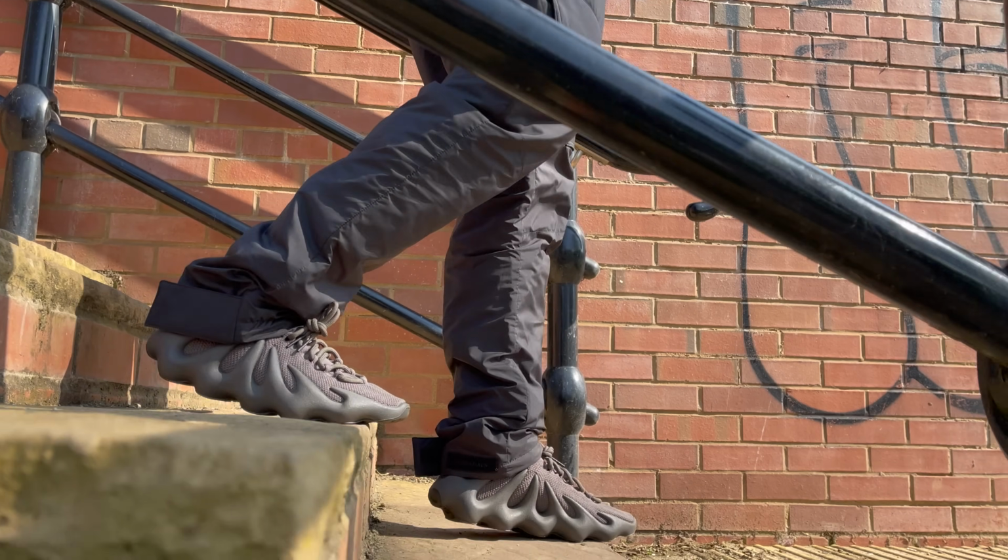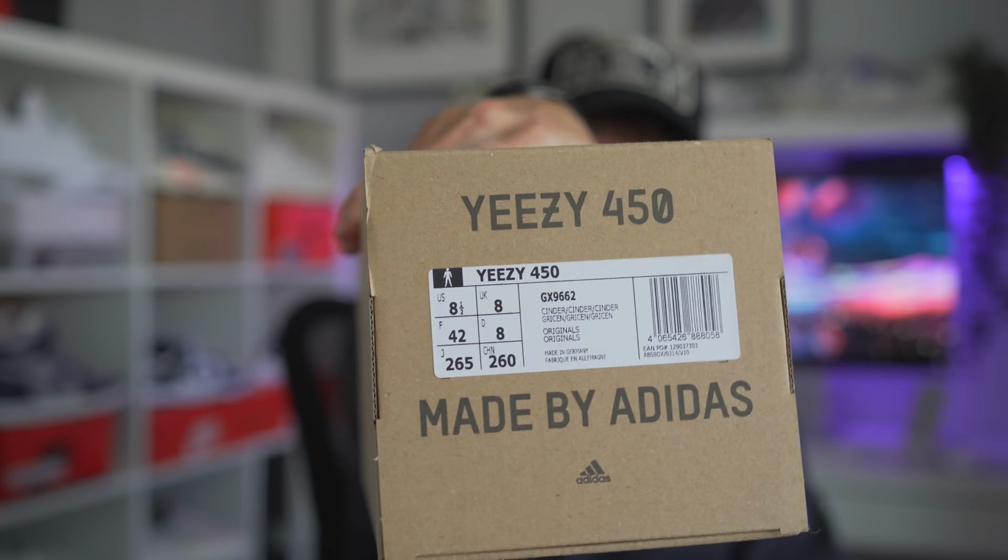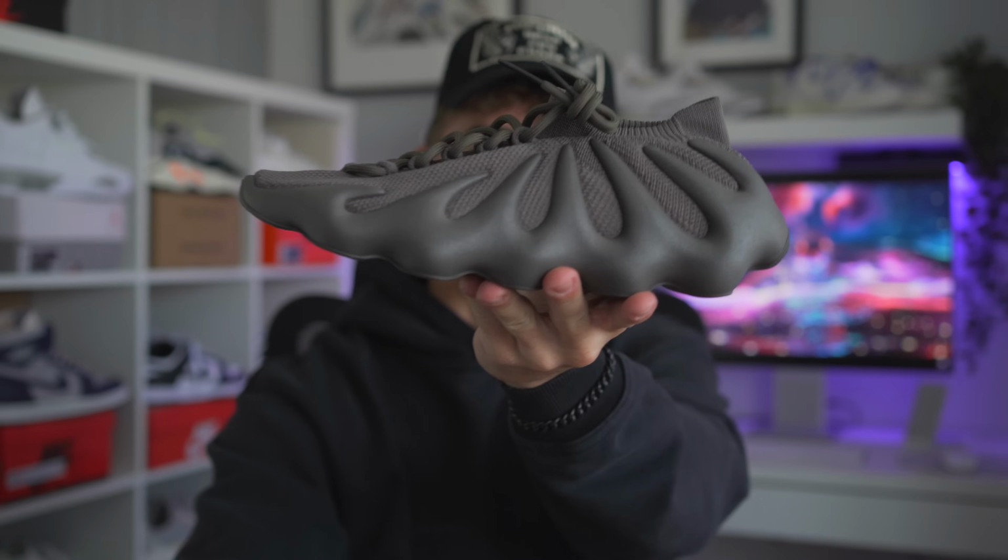That leaves me thinking, like, what is that other colorway? Was that called the Cinder? Is that a different colorway? Is that going to release? Where did it come from and why is there so much confusion? I'm not too sure, but either way, this is actually the Cinder colorway. Like you can even see from the box name, it says Cinder, Cinder, Cinder. So this is 100% what is going to be dropping later this month.